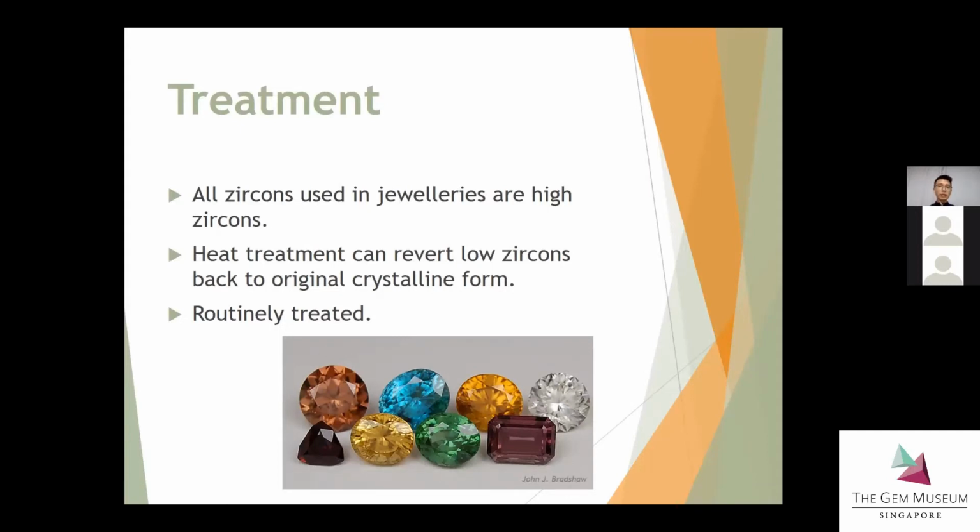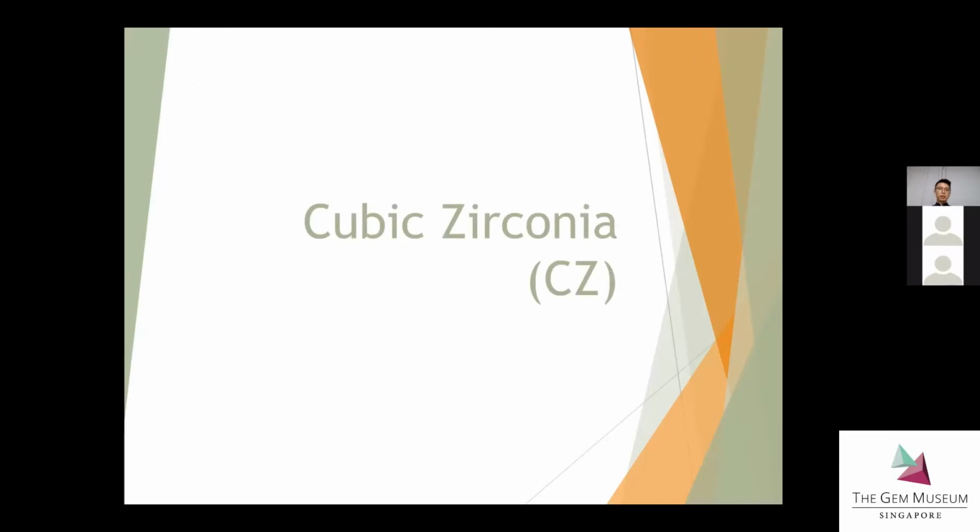So green diamonds are caused by radiation, I would say. And it's really hard to tell whether it's a natural radiation or a synthetic radiation in a lab, because both of them are the same. So back to zircon, green zircons you don't often see much because they will just heat it and make it into a much more desirable color, like blue or yellow or even colorless. So that's all for zircon.